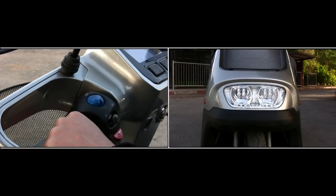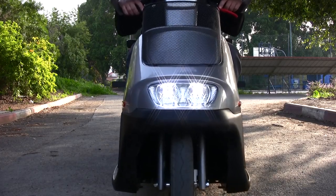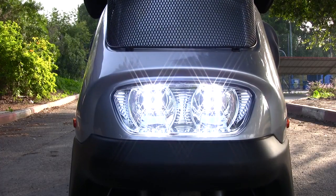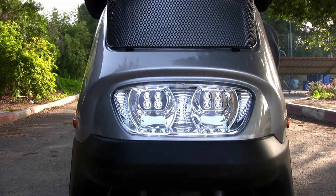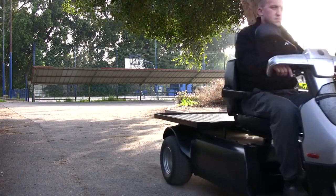Long-lasting, energy-efficient LED headlight. A special mechanism automatically dims the headlight when Afi Scooter M stops in order to prevent blinding and to save electricity. Light level automatically goes to maximum once driving is resumed.